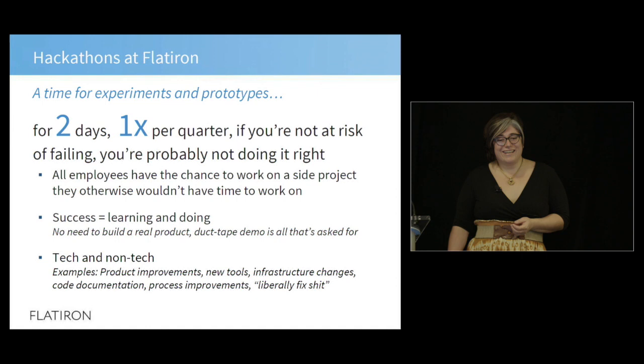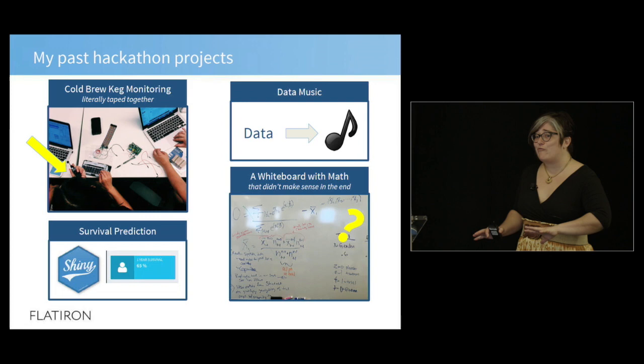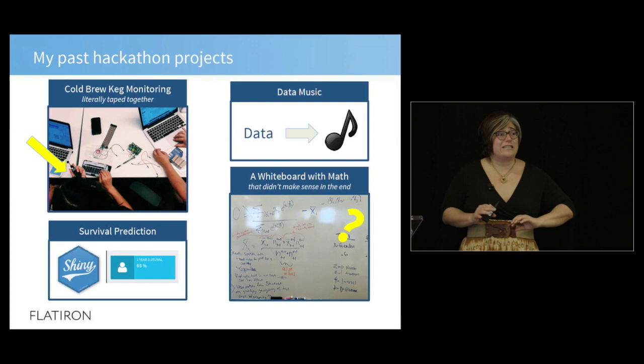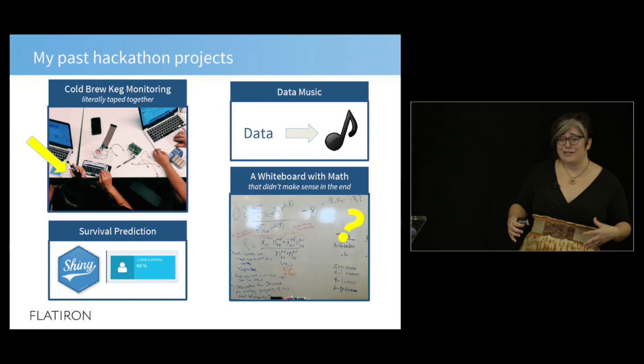So some examples of other hackathons that I've worked on personally in the past to set this up. They range from both really practical to really impractical, and from wildly successful to total failures. So one thing I did last year, I worked with a software engineer, and we worked on our cold brew keg monitoring. We have a keg of cold brew coffee in the office, but it was running out a lot, and we couldn't really predict when it was running out. And this was a disaster every time it ran out. And so we hacked together, we had this Raspberry Pi and this electronic joystick, and we actually did literally tape things together to try to monitor the cold brew keg situation.